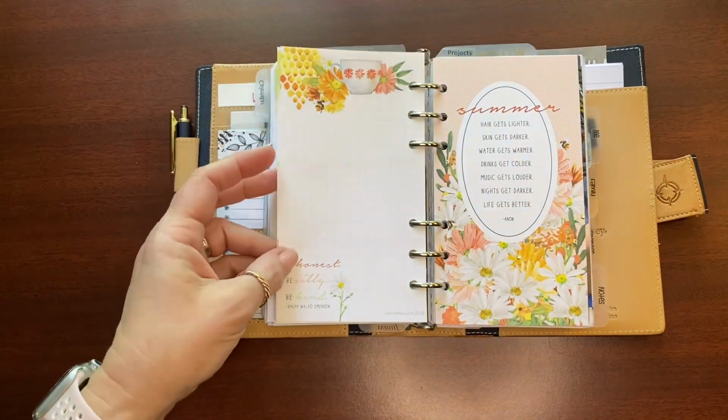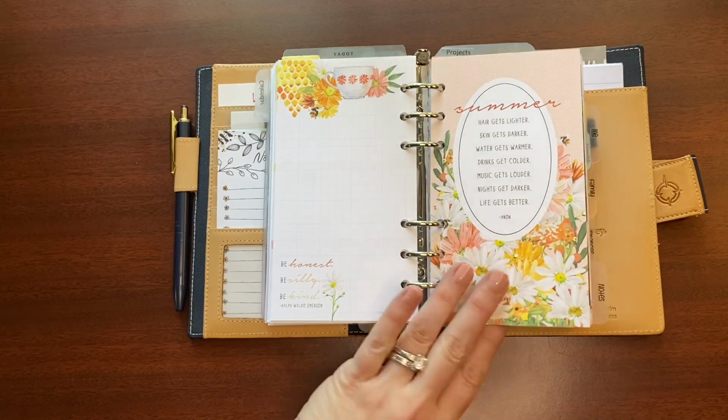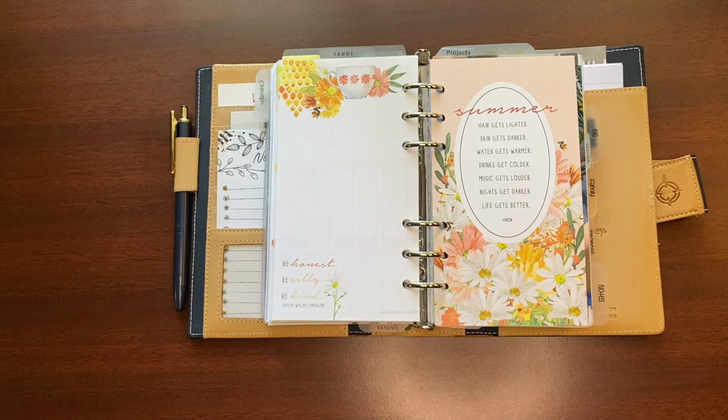Then I have another dashboard from that kit, and I'm going to stick the dailies in here, so I'll be using these dailies for the month of August. Let me see if I can find them to show you, because I had them on my desk last night. Well, I cleaned up so well I don't know where I put them. I'll definitely have to find them in the next week. But you saw what the daily pages look like.